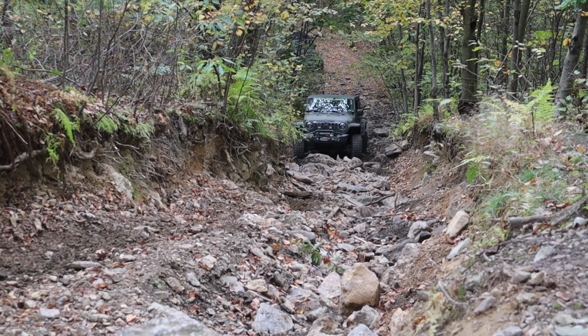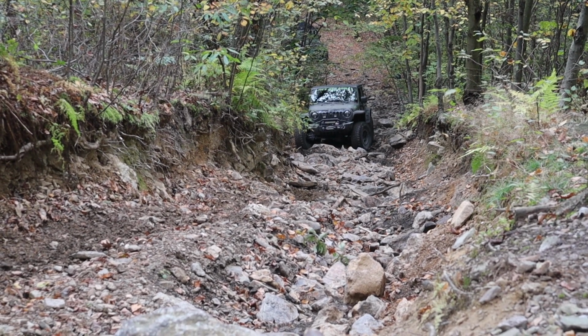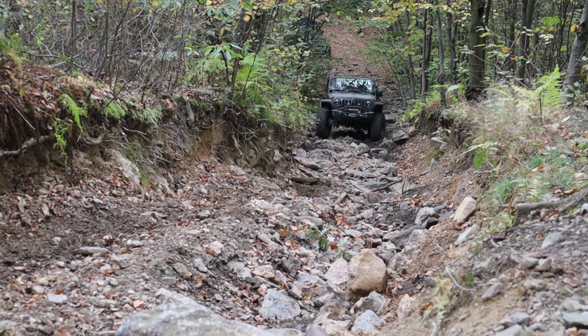I'm not saying the 40s didn't help, but it was more just momentum, I think. There are obstacles on this trail, but they're not monster obstacles, it's just really stupid loose.